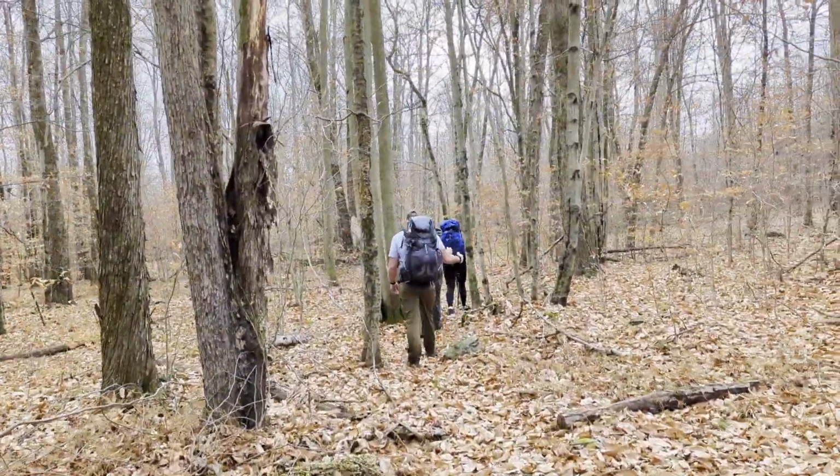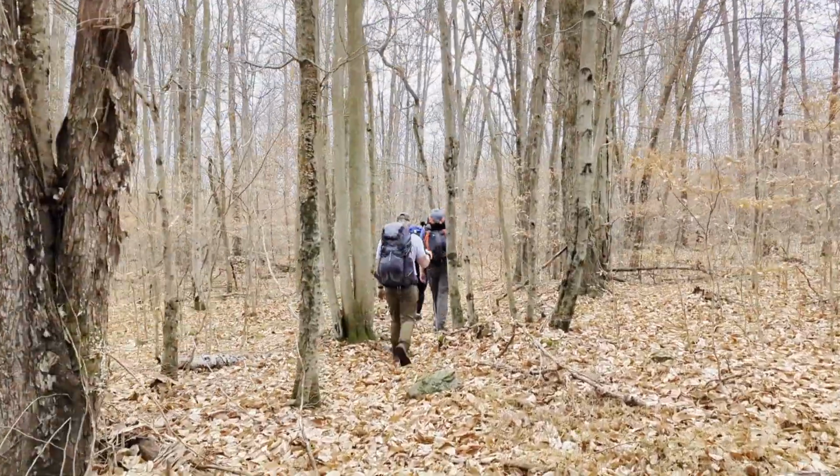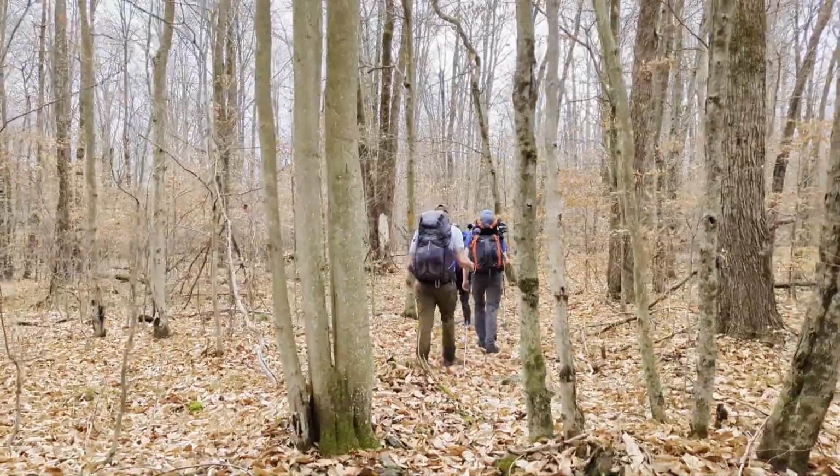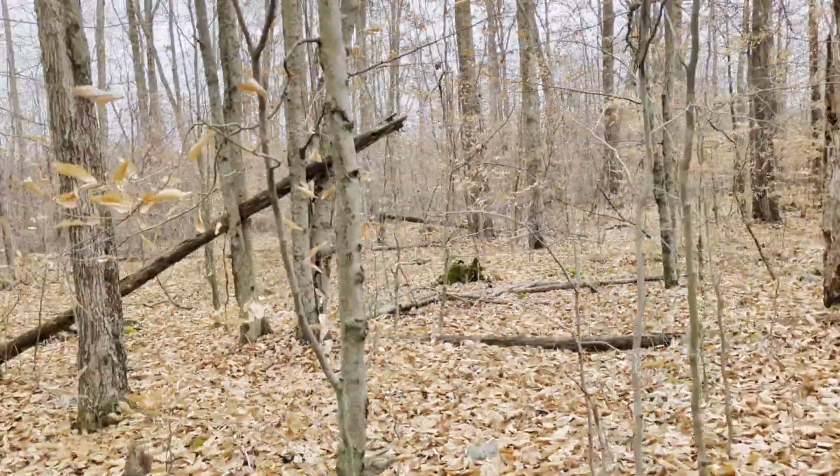It's been nice. It's warm. The sun's broken out a couple times, but I think it's better the sun's not out. It'd be too warm for November. It's almost 70 right now. It's November 5th in Pennsylvania. It shouldn't be this warm. Weird. So we'll get to the falls, and we'll definitely video those because the falls are gorgeous.